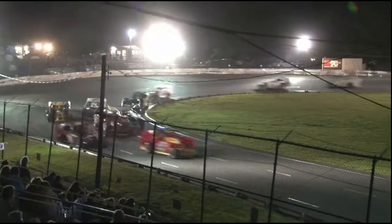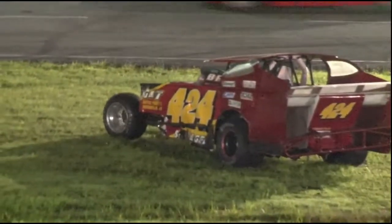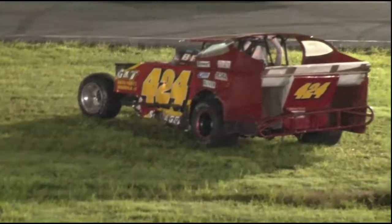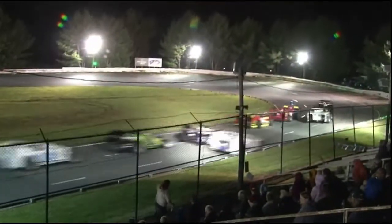And we've got a car on the infield. Looks like the 424 of Matt Curry ends up on the grass. I'll tell you what, I don't know how they got through corners three and four, because Jerry Curry was in the grass the whole way down the backstretch. Green flag flies, we're underway. And the field heads down the front stretch again.